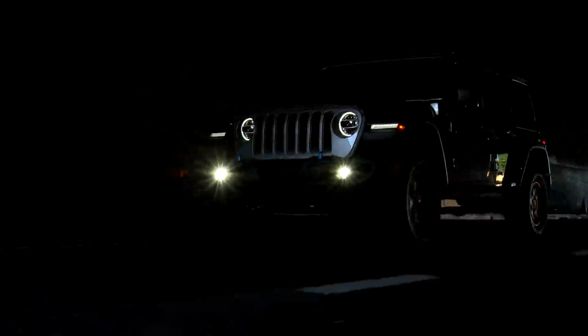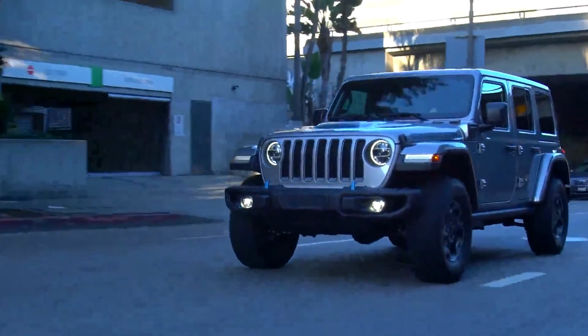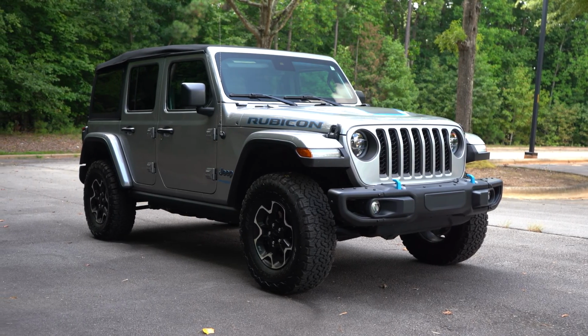But for the most part, let me tell you this, I've driven a 2019 JL when it first came out off camera, and it was the 4-cylinder model, and this is noticeably better than that Sport S Wrangler that I drove before.